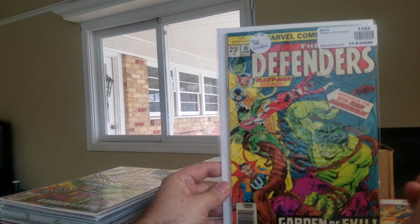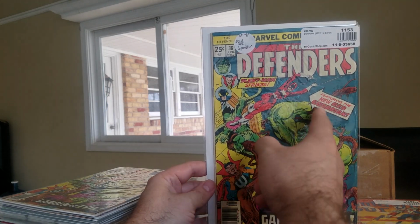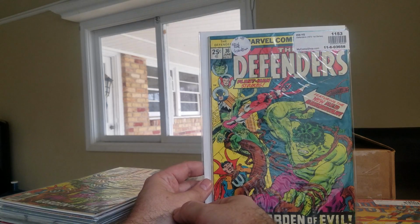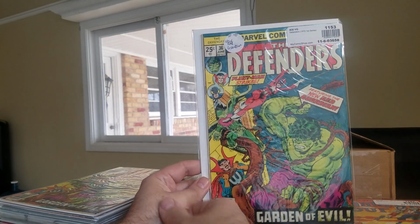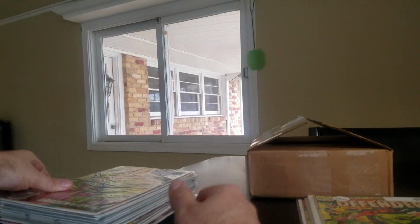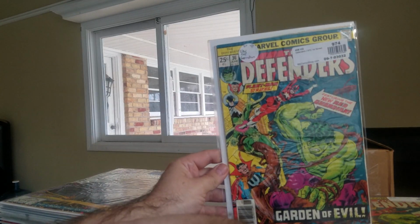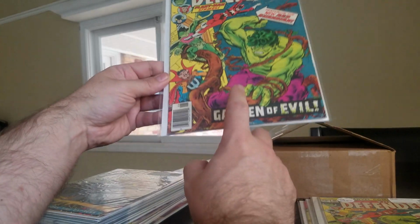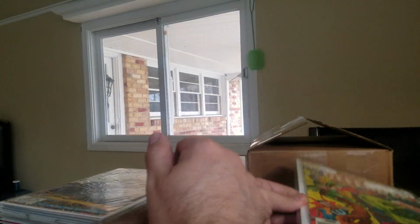Another Defenders, I bought a couple of them. This is the first featuring the new Red Guardian, the Defenders 36, 1972. VG condition, which, it's a 72, so. And another one, also in VG. This one looks nicer than this one, but that's all right. They call them both VG.